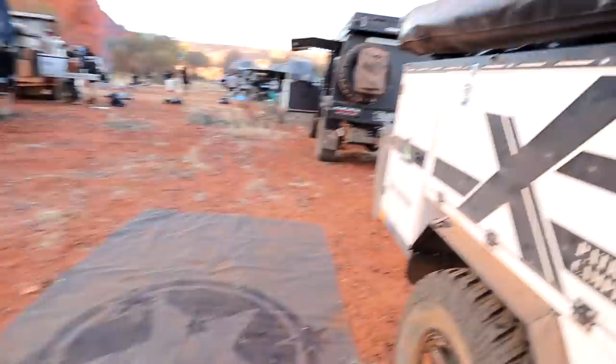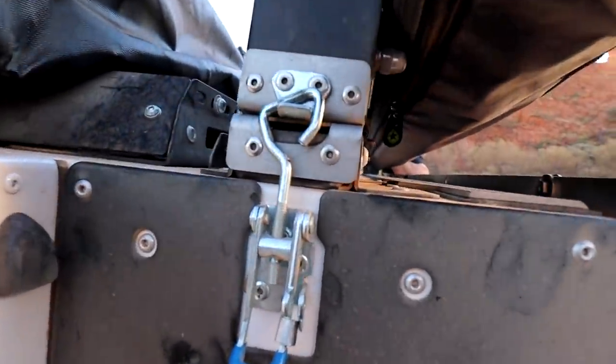It's a new Pico awning. We've only had an issue with it snapping this end bit, but there was another one that did the exact same, so I'm not blaming my car. Yeah, it's much quicker because it's got magnetic poles. I'm gonna show you the grab me gear bag and how dustproof it is.